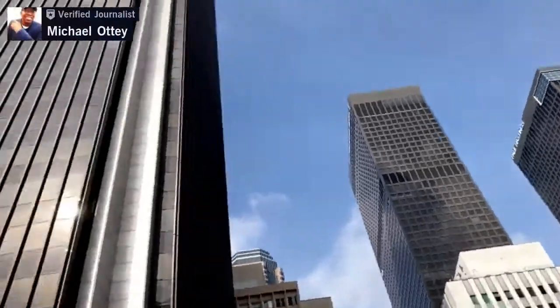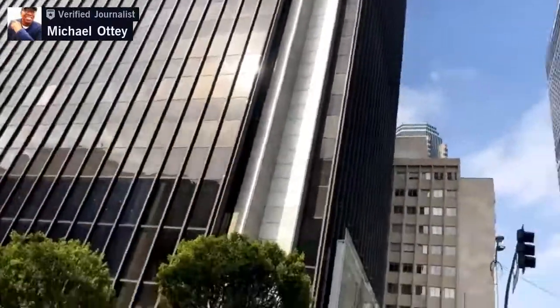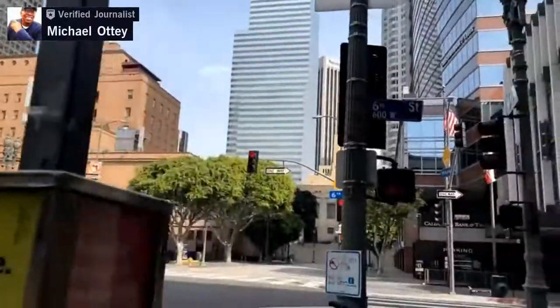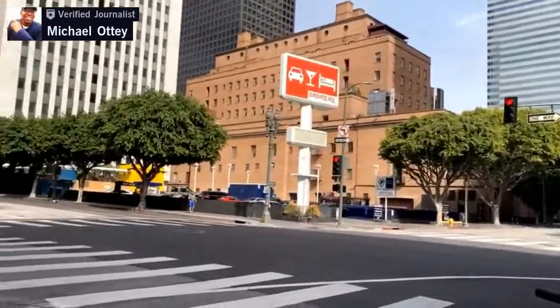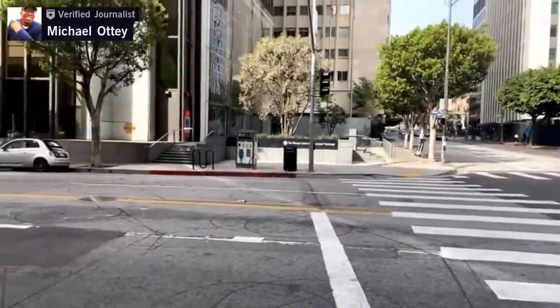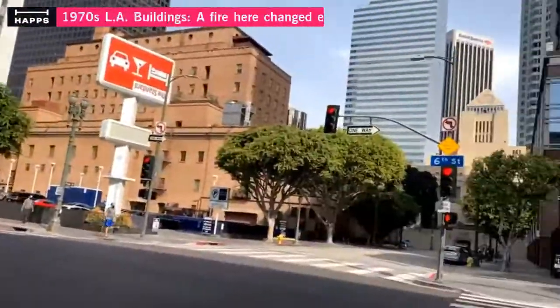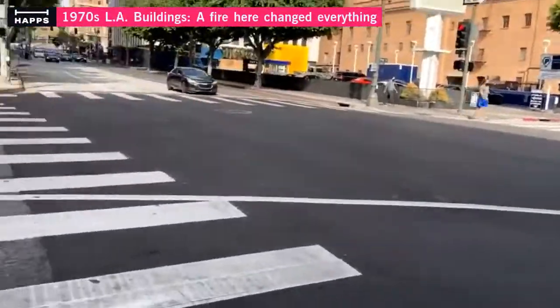Our Twin Towers here. Aon Center here, the third tallest building in California now. They have the Chicago School of Professional Psychology in the building here. And then the Wells Fargo. I'm going to cross the street here.